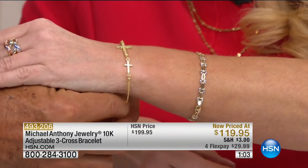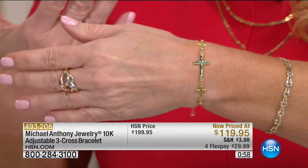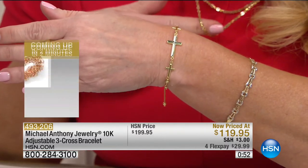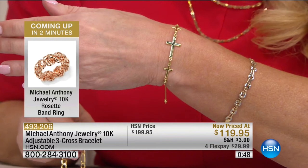But Anthony, this style, it's a new way. Like I collect crosses. This is a great way to wear your crosses. Well, not only is it a great way, but it's very comfortable. And with that adjustable bolo in the back of that chain there, you can create the look that you want.